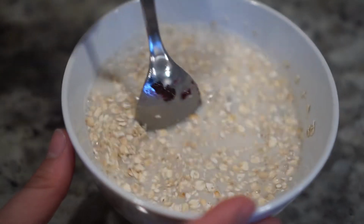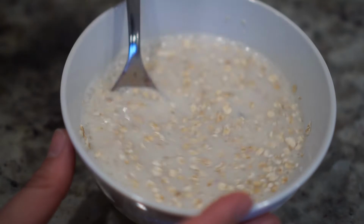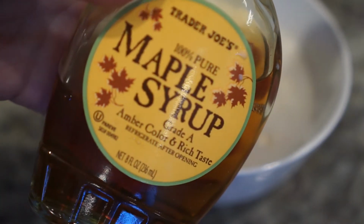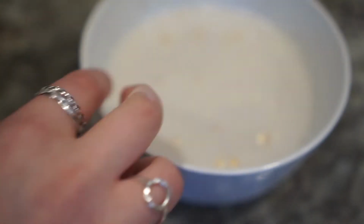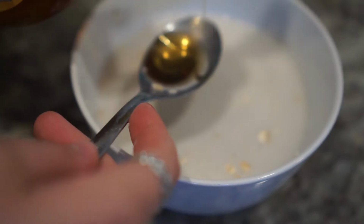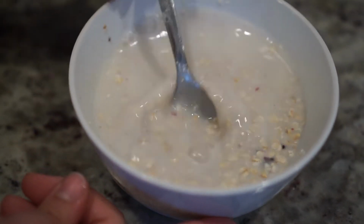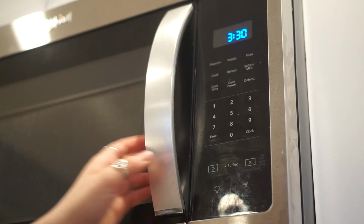I have been making this breakfast a lot recently, mainly because one day I was really craving blueberry muffins, and not that these taste exactly like blueberry muffins, but once I added the maple syrup, they were sweet enough that they had a very similar flavor. So the more maple syrup or any sweetener that you use, the sweeter it is going to be. I felt that just a little splash of maple syrup did the trick.